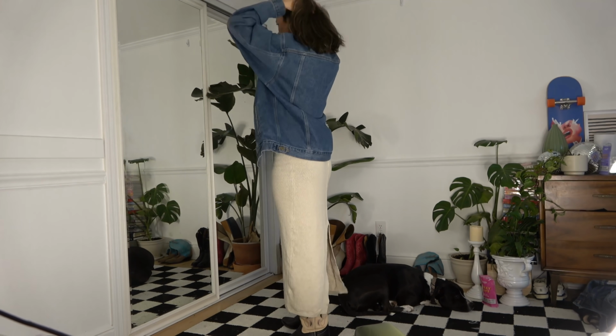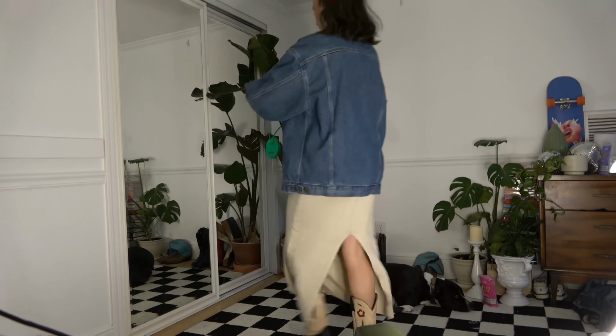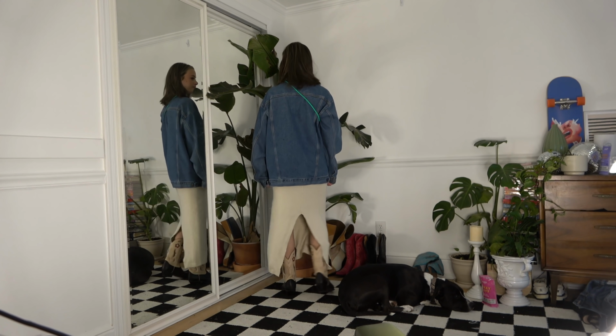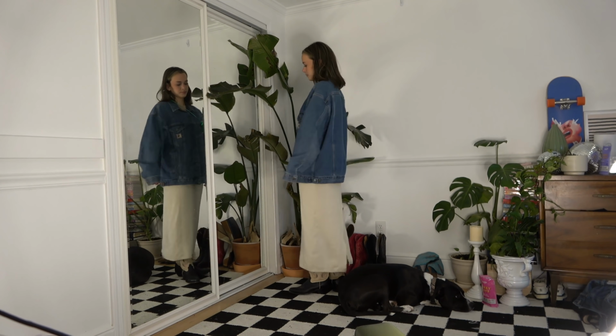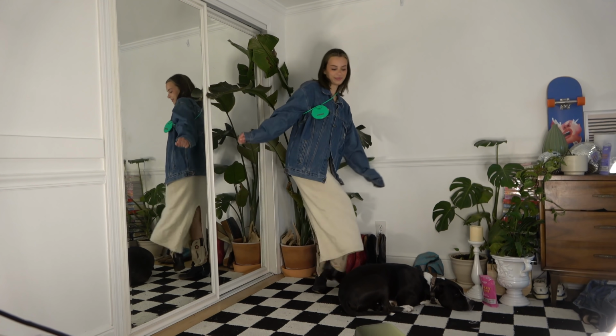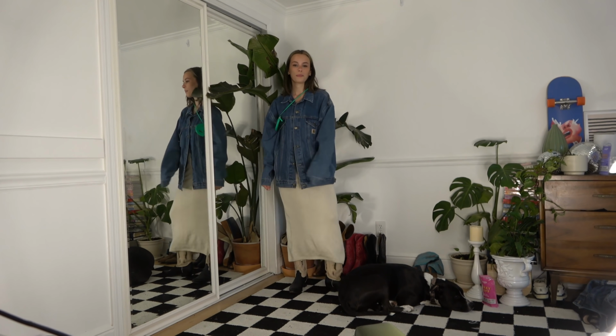I'm not torturing him. Then styling the jean jacket another way, I have this midi dress and the cowboy boots and the little Jacquemus purse. Super cute. Not much to say about it. I love it. You can't go wrong with a midi skirt and a jean jacket.